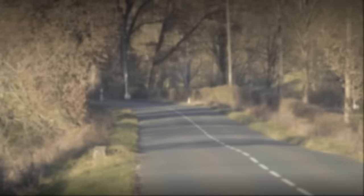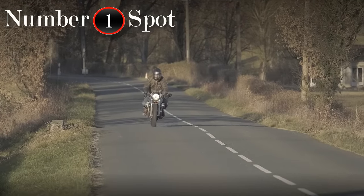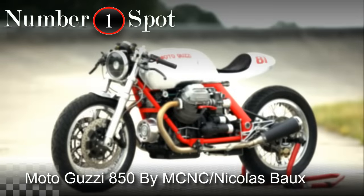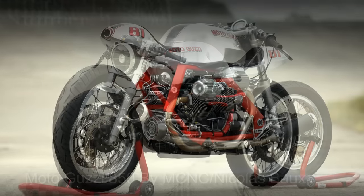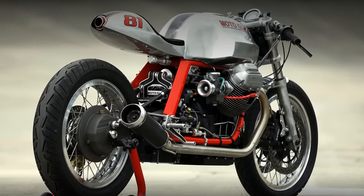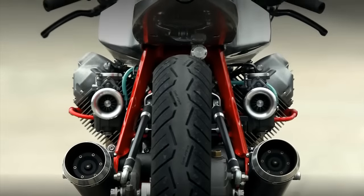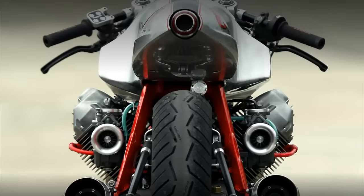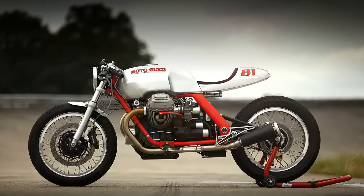But now, it is time to see the number one. So, ladies and gentlemen, here it is. The best cafe racer of 2022. For the first time in all top 10 elections of this channel, we can finally see a Moto Guzzi as a winner. And if this is something never seen before, it means this motorcycle is really an outstanding machine. No wonder it remained the most voted project right since the first day of the election.